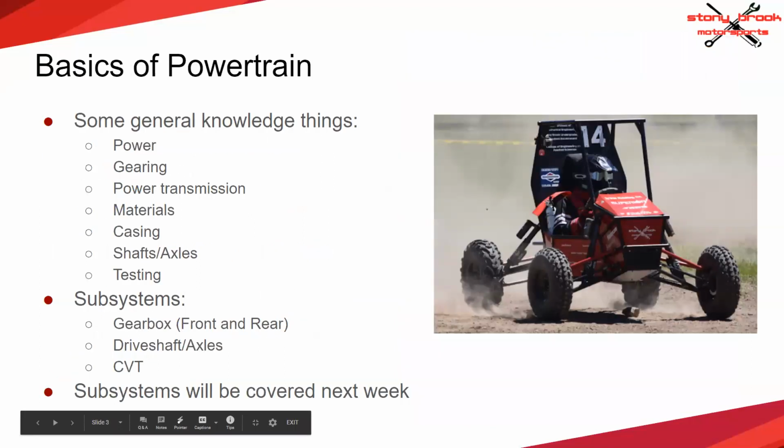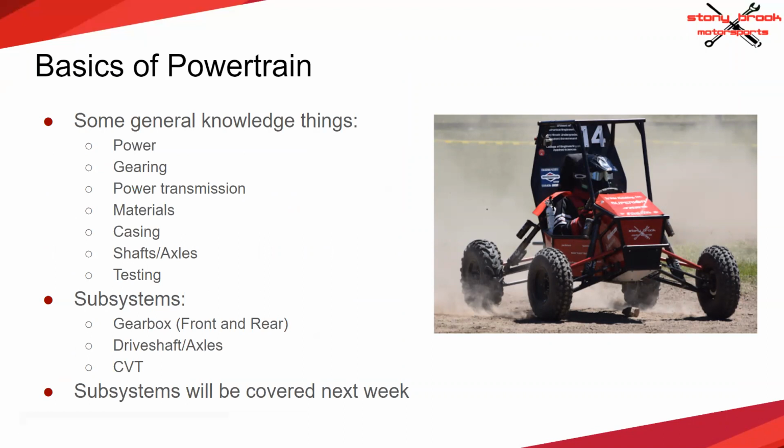So now getting into the actual stuff for Powertrain. So the stuff that I'm going to cover in this set of slides is some basic stuff that's pretty general for anyone in Powertrain to know, right? So we have power in general, gearing, power transmission, materials, casings and housings, shafts/axles, and then testing. Then I also listed out here the subsystems that we have.